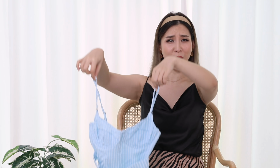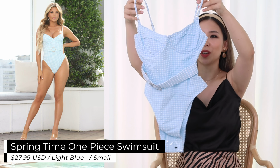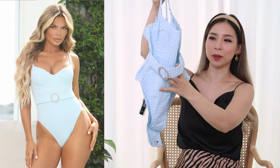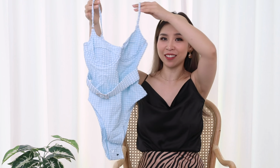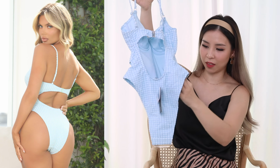Moving on to swimwear, ladies and gentlemen. This is a one piece. It's got this really cute blue gingham pattern on it. It also has a built-in belt. Honestly, I don't own a lot of swimwear. I think I have about maybe three and I've had them for at least 5 to 7 years. I have not updated my swimwear. So I thought I'd get a one piece out, try it. The back to this has a cut out and the butt bit has a cheeky cut so you can see a little bit more cheek.